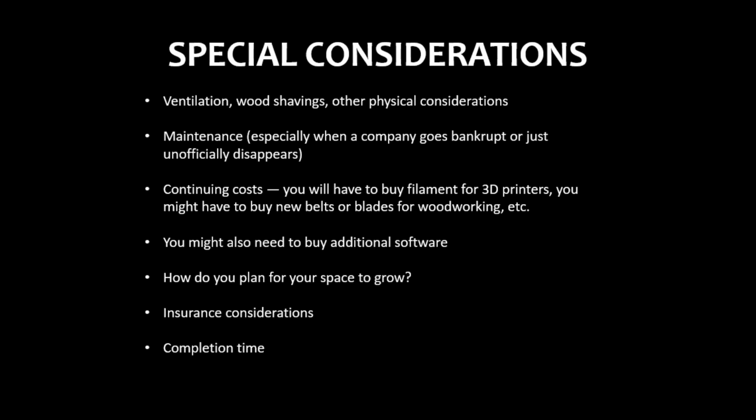Insurance considerations. I know you guys all have insurance, probably some sort of umbrella policy. If you wanted to check with your broker prior to implementing a makerspace, you'll probably want to avoid using the term makerspace because they won't know what that means. If you tell them the sorts of things that you have, or if you use words like craft shop or something like that, that might give them a little bit more guidance in terms of what you're planning to do.